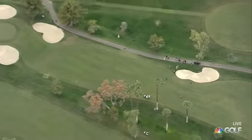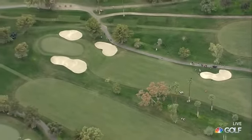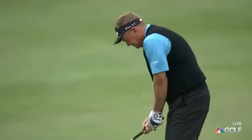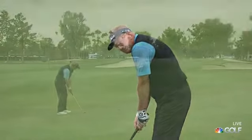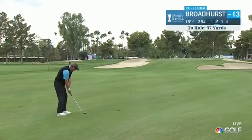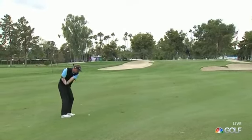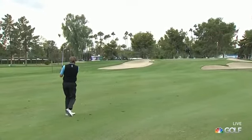Broadhurst and his caddy going to talk about that wind one more time. It has popped up just a little bit, but after a very nice drive, 97 yards in a hole location, because it's kind of back into the wind, I think he can be a little more aggressive and not fear going long. Well, he's been pretty aggressive going at everything today.